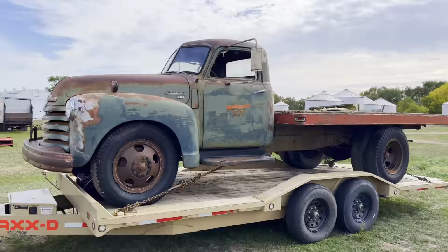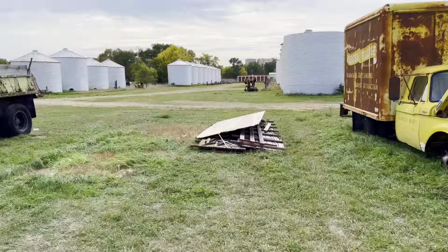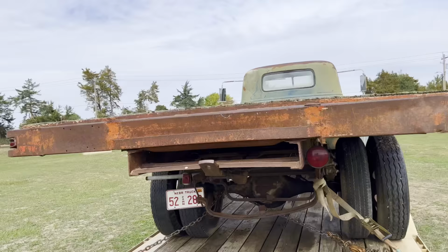And we are loaded up, chained down, ready to go. That's gonna make a world of difference having those sideboards off of there. They can come in and grab those with their skid steer and throw those in the burn pile later. I think it's good to go.